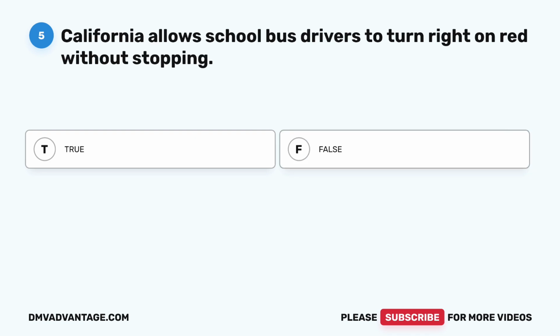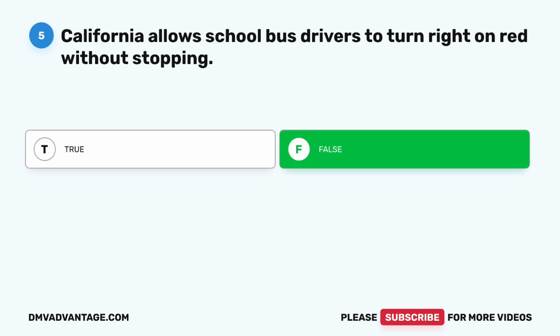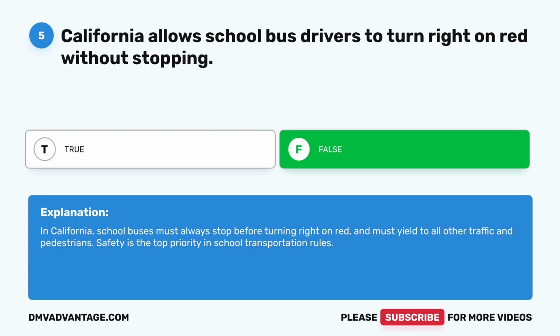Question 5. California allows school bus drivers to turn right on red without stopping. True or false? False. In California, school buses must always stop before turning right on red and must yield to all other traffic and pedestrians. Safety is the top priority in school transportation rules.